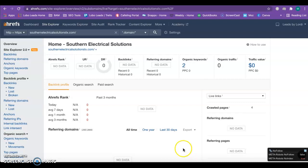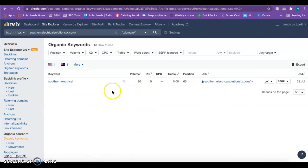A tool I use to measure backlinks is called Ahrefs, and I went ahead and put your site in right here. And as you can see, you guys don't have any backlinks yet. You don't have any websites pointing back at you. You do have two keywords here, and it looks like they're both your company name. So unless someone types in your company name on Google, they're not going to be able to find your site.